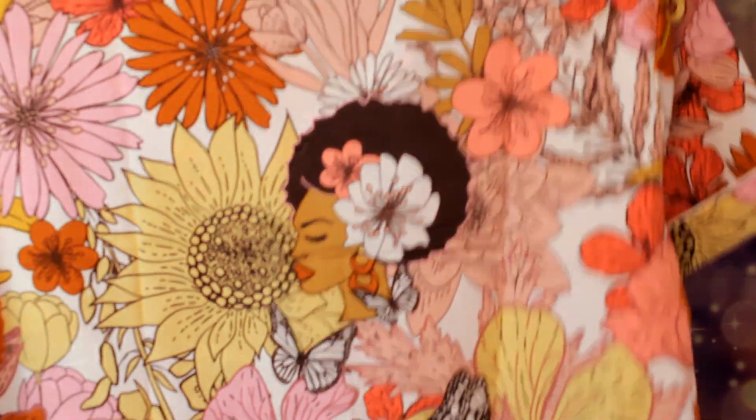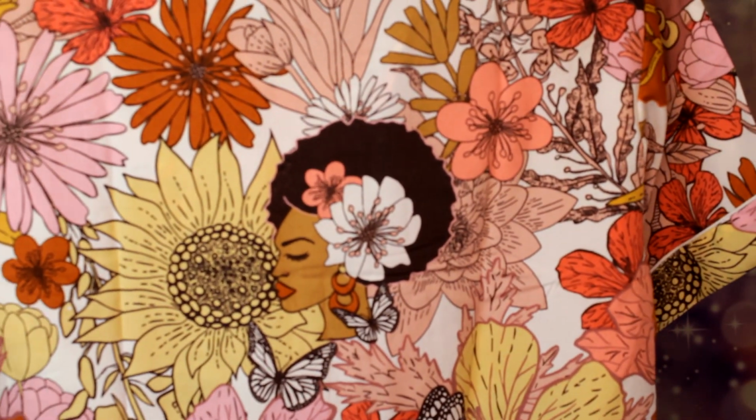Let's see. Let me take away all of this stuff here. So guys, this is the print. Isn't this beautiful? This is really cool. So guys, this product is 100% polyester, and it does say hand wash, but I think this is really cool.